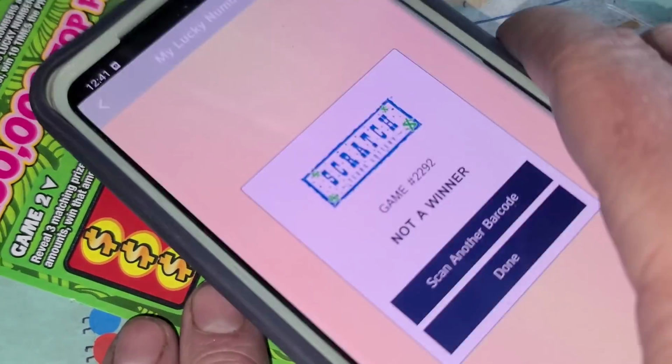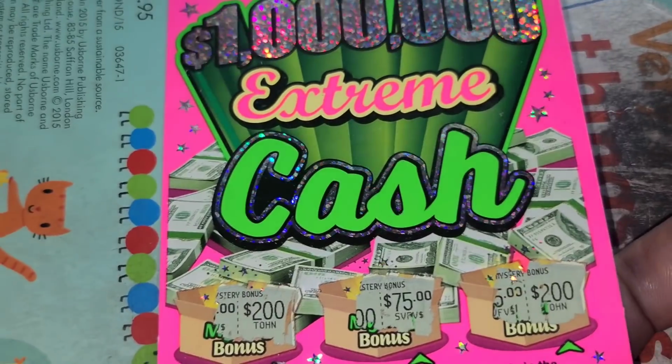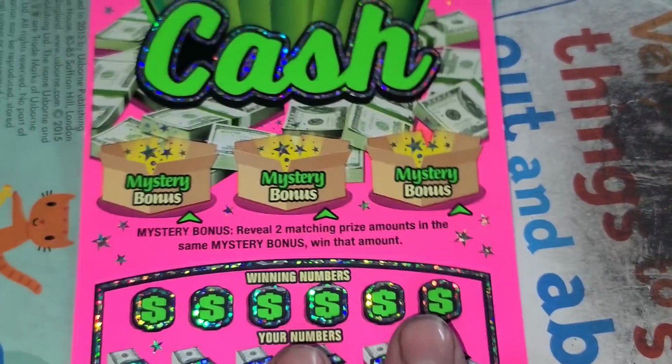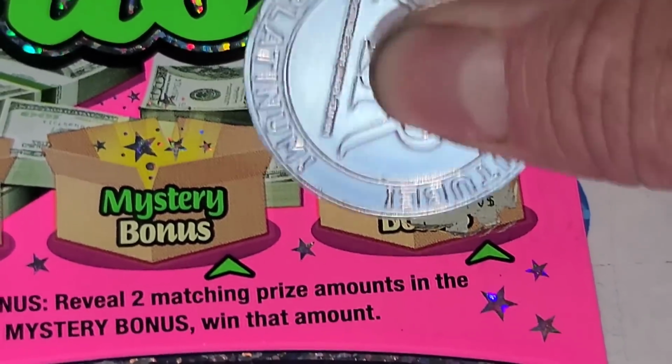No woohoo, not a winner, not gonna play the ticket. All right, that's so much for the tens. Let's go to extreme cash. Pink, lost on 11 and 12, now we got 13. We will play the mystery bonus, see if we can get a win.